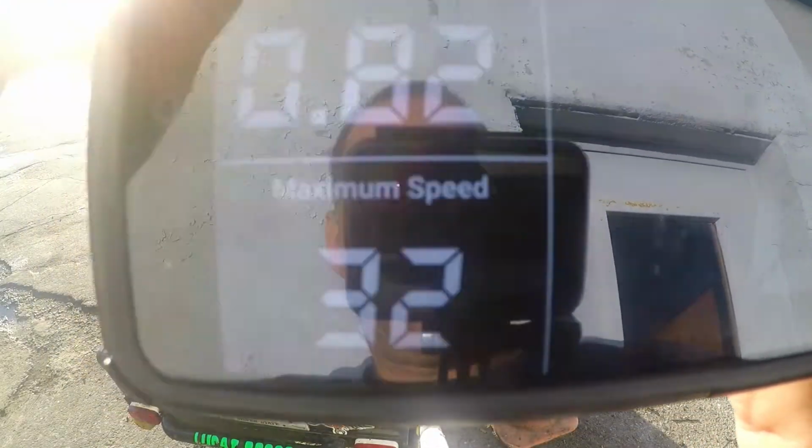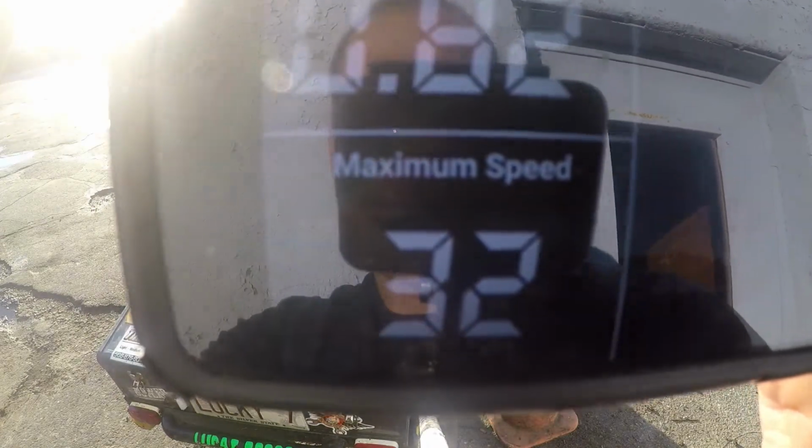Average speed 32 miles an hour. Wish I had some more room.